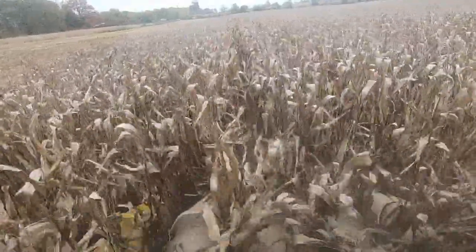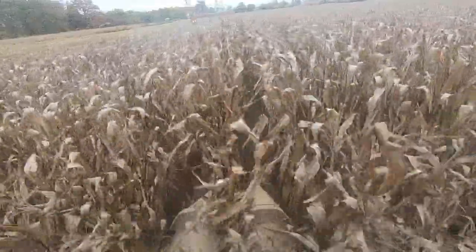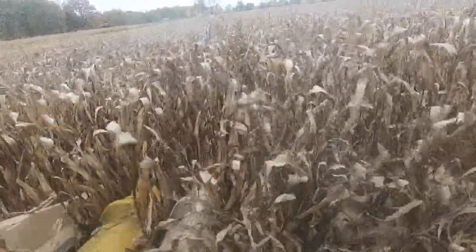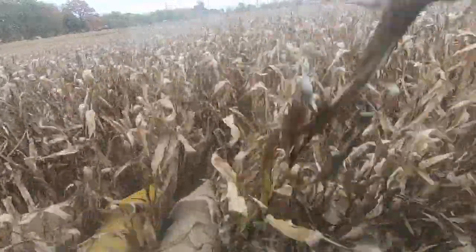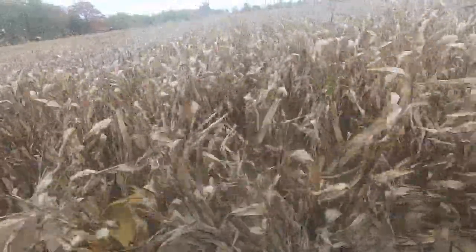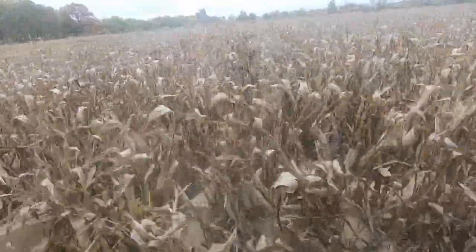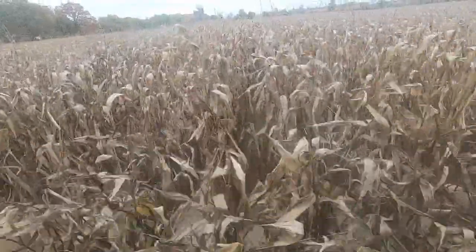Now this combine is paid for. All I have to do is maintain it and keep it going. It's been paid for 12 years, the 12 years that we've owned it. Paid cash for it, thank you very much. And it has done the job. The same thing with this header. I needed a 6-row header. I decided to go with the 996 because I could get it reasonably priced, and it will do the job.